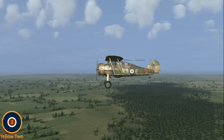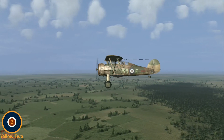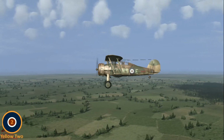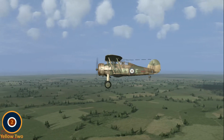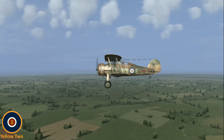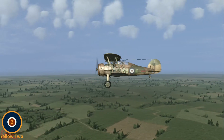The Gladiator Mark II was a single-seat fighter aircraft armed with 4 Browning 303 machine guns, one under each wing, and 2 synchronized guns mounted on the fuselage. It had a top speed of 253 miles per hour at 14,500 feet. Its ceiling height was 32,000 feet.